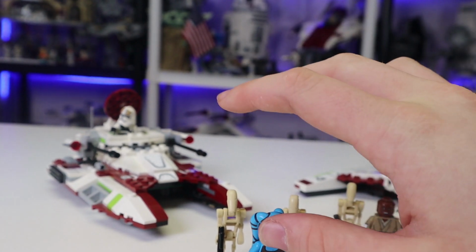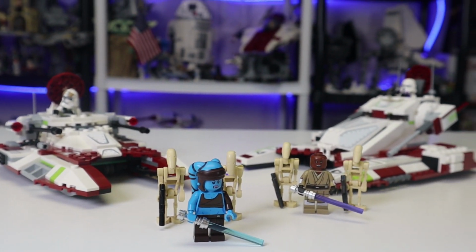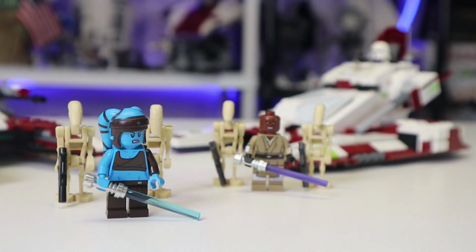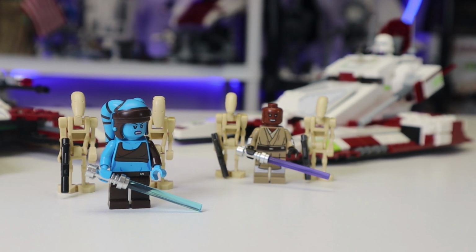As for the minifigures, the ones in this one are certainly a little lackluster. There should have been a Commander Bly, or something better. And overall, it's just a very difficult choice. And I'm gonna have to plead the fifth on this one.